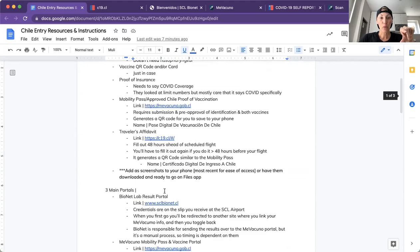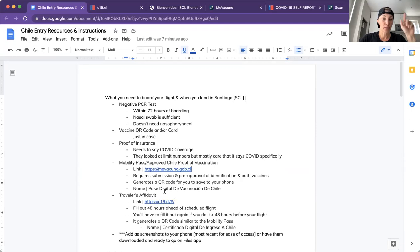So what you need when you go to the airport, you need your negative PCR test. I have everything saved to my phone in the most recent photos. I take screenshots. So you're going to need basically your PCR test, taken 72 hours in advance, a nasal swab. And then I have this QR code from the state of Arizona with both my vaccines because this process didn't allow a handwritten card to go through. So I always have those on my phone just in case.